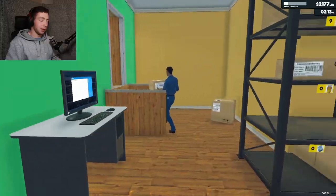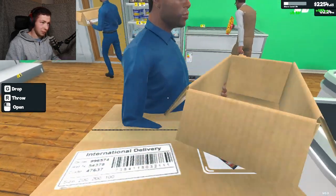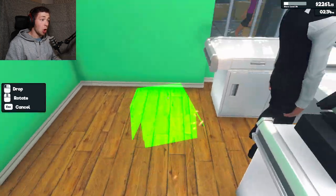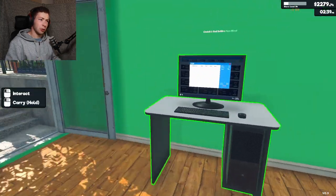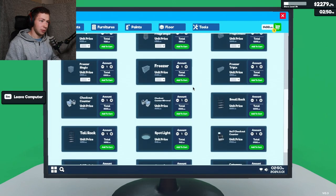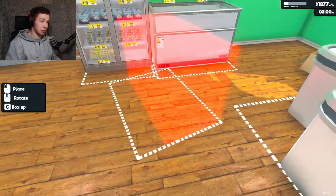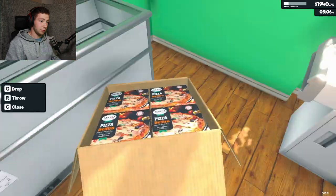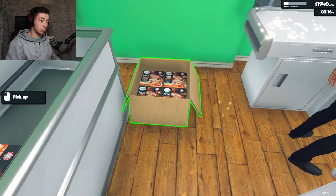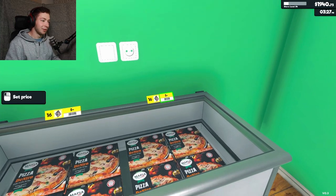Purchase. I could almost repay that entire loan. I just realized, what is this, pizza? Freezer. Oh! How did I get $2,200? I'll get another freezer. Because I need another freezer. What I didn't realize... We have that much money right now. Well, this entire fridge is gonna be dedicated to pizza. Dang it, now I want pizza. I'm hungry.